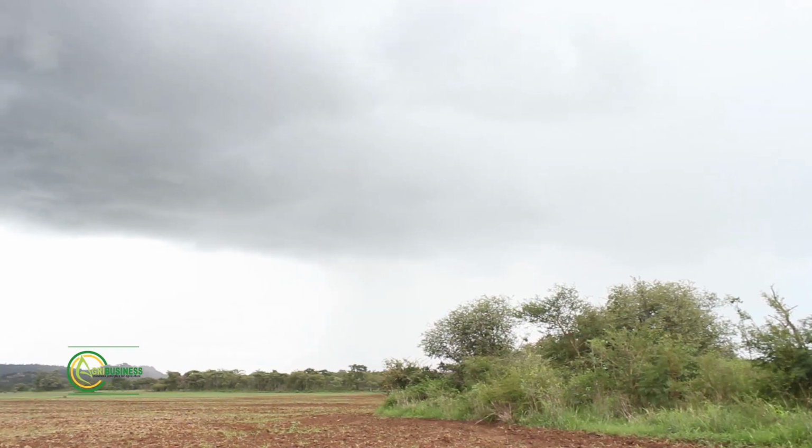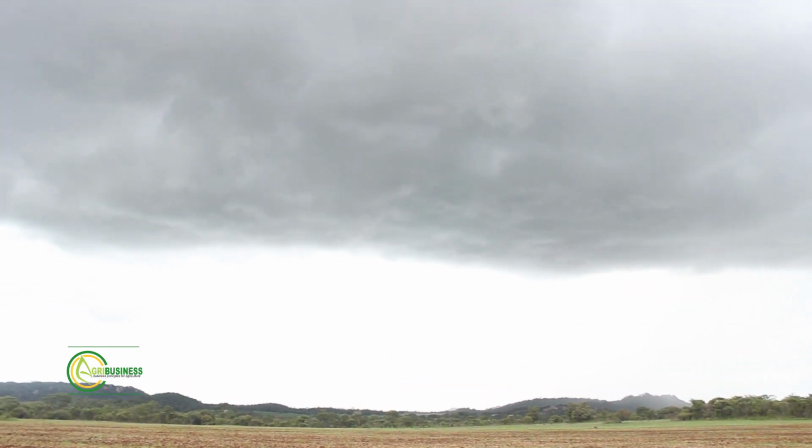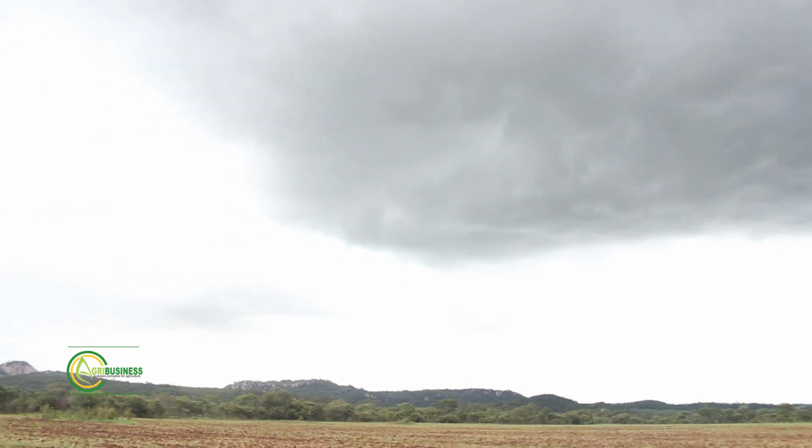Yes. As we get deeper into our discussion, Dennis, I want you to enlighten our viewers there at home. As you can see, the skies are gray. We are going to be receiving rainfall in a short while. Maybe within a matter of hours, we are going to be receiving rainfall. Does that have any impact or any effect on sorghum that we are going to be planting right now?